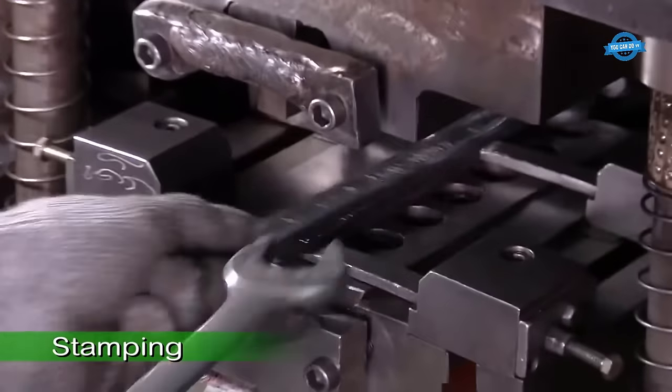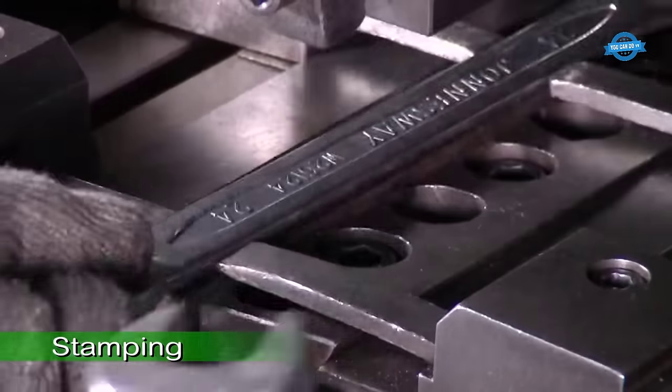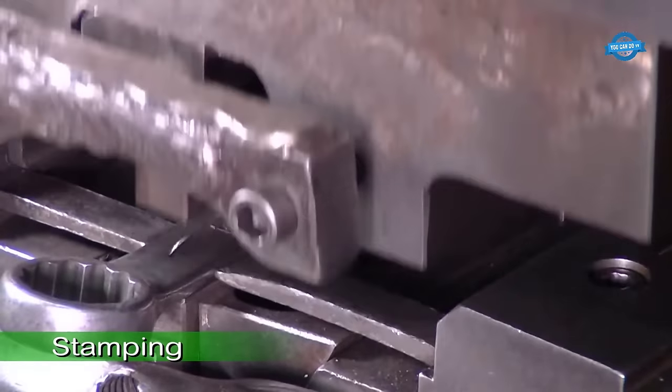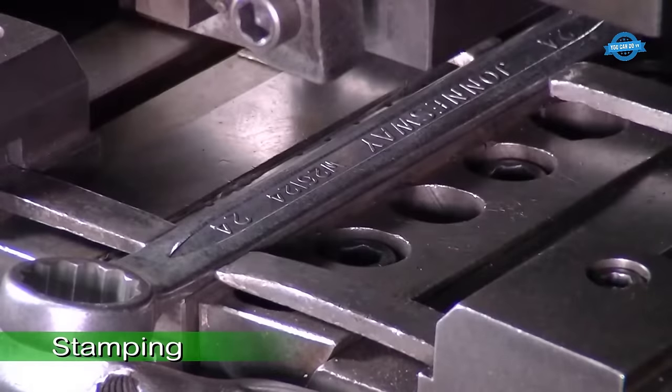Stamping. Once the technician ensures the correct size, the wrench is placed on a press for stamping. A specially designed mold is used to stamp the Jones Way logo, size, and item number onto the wrench. The stamping process also fortifies the hardness and metal structure of the wrench.